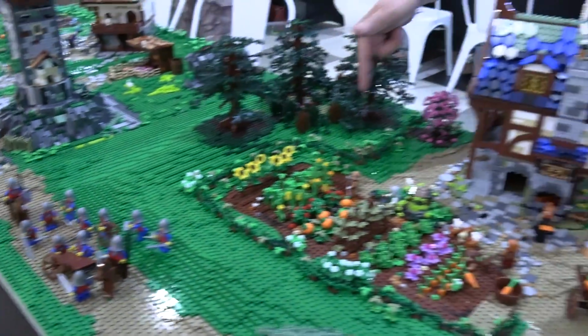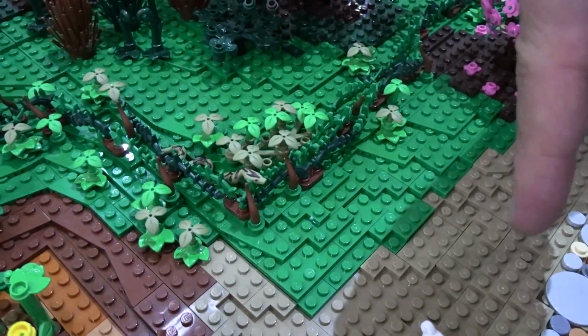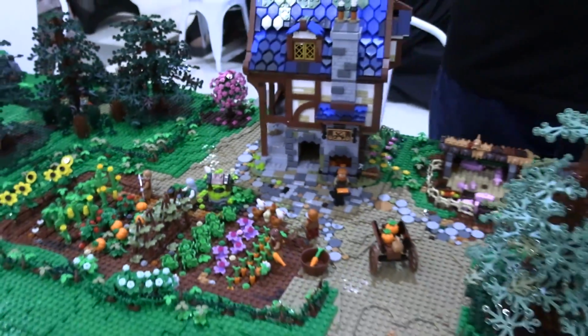Also, hidden in here is a snake. And this guy is obviously spying out this chicken for lunch. So yeah, that's about it. Thanks.